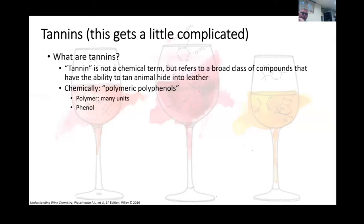So tannins are interesting to talk about from a chemical perspective, because tannin is not a chemical term, but actually refers to just a broad class of compounds that have the ability to tan animal hide into leather historically. And far from only being present in wine, they're present in a lot of food and really plant matter overall. So tea is full of tannins, particularly black tea. Chocolate has tannins. And even wood products and bark, amongst the myriad of organic compounds that make up those materials, there's a lot of tannins present.